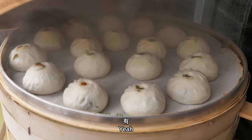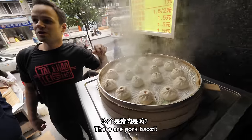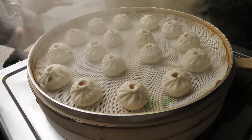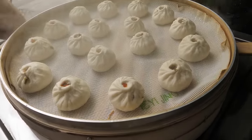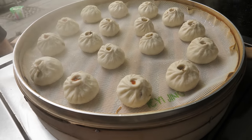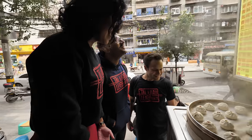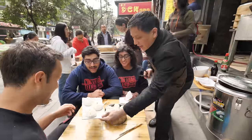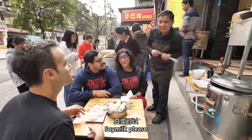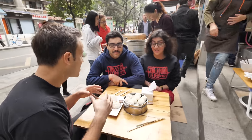Okay, so we're gonna get some pork baozi and sit down on the street. So these are still being cooked. Okay. And then when they're done, we're gonna eat up a few of those and some breakfast xiaolongbao. They smell delicious already. Wow, they're chewy. And we're gonna get some soybean milk as well.